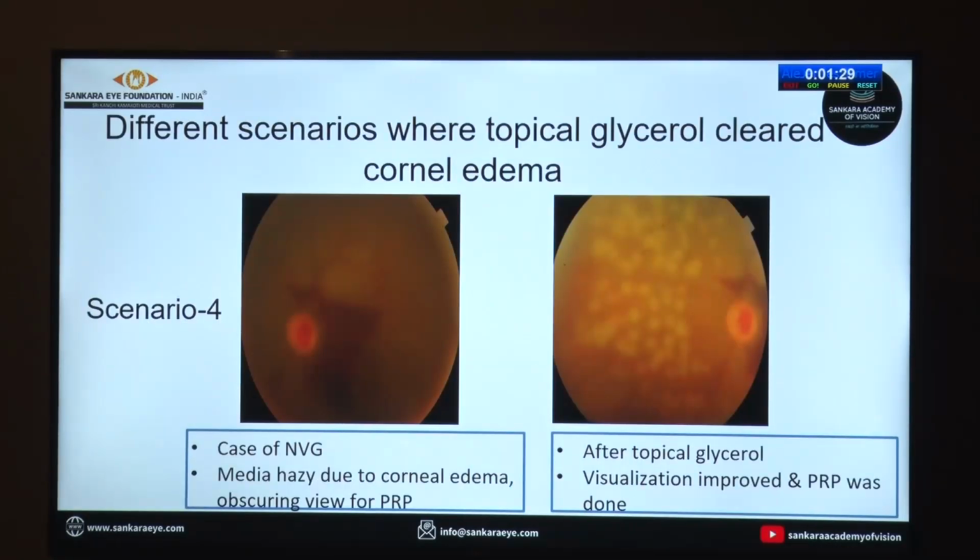Coming to scenario 4, it was a case of NVG, where the patient again had corneal edema because of the raised pressures. In an NVG case, we know that we need to do pan-retinal photocoagulation as early as possible. When the clarity of the cornea is not there, we will be delaying the treatment. So we can put topical glycerol, and in the OPD itself the cornea gets cleared, the fundus can be seen, and we can give a sitting of PRP. So the delay of treatment won't be there.